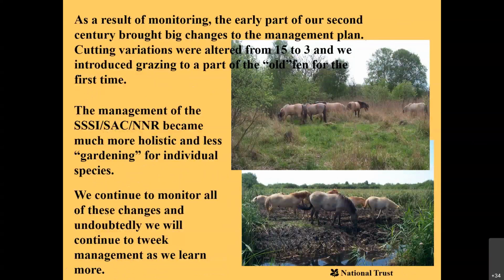Now, these significant changes in management were a big departure from what had gone before, but we wanted to make the management much more holistic and less about gardening. To monitor all of this change, we embarked on a kind of NNR health check, I suppose. It started in 2004 and continues every 4 to 5 years, and we complete a full survey of fixed GPS locations across the NNR. We use quadrats to monitor vegetation at those locations, and these quadrats vary in size depending on the type of habitat.